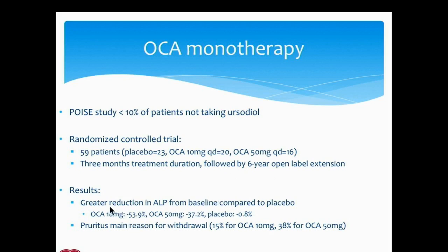And what they ultimately found was that the greatest benefit was among patients receiving obeticholic acid 10 milligrams. And the reduction in alkaline phosphatase from baseline was around 54%. The main reason for withdrawal from the study, however, was pruritus, which was around 15% in the obeticholic acid 10 milligram arm and 40% in the 50 milligram arm. So the lesson from this is that you can give this as monotherapy. I would not start at 10 milligrams daily. Rather, if you are giving it as monotherapy, I would give it according to the package, which is 5 milligrams, then titrated to 10 milligrams. But it does seem that for patients who ultimately get to 10 milligrams daily, there is a good response if they're ursodiol intolerant.